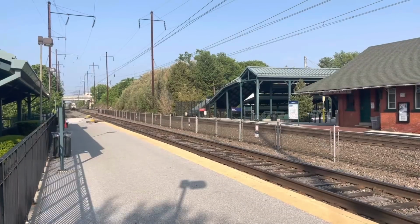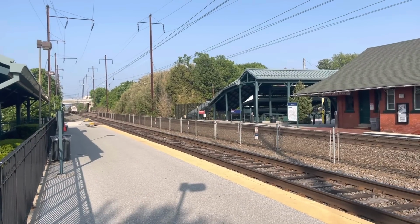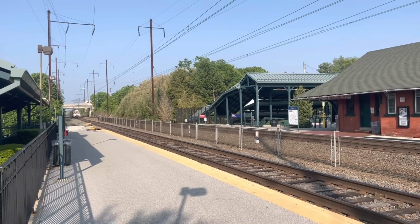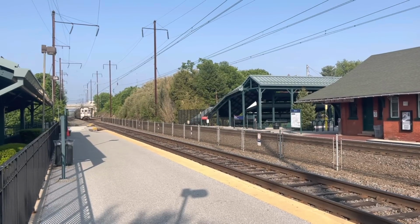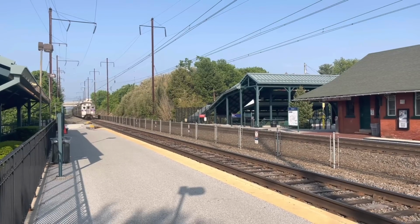Well, here comes train 5744 from Philadelphia. He terminates here. He'll deadhead to Frazer, not too far to the west. Brace of Silverliner 4s.